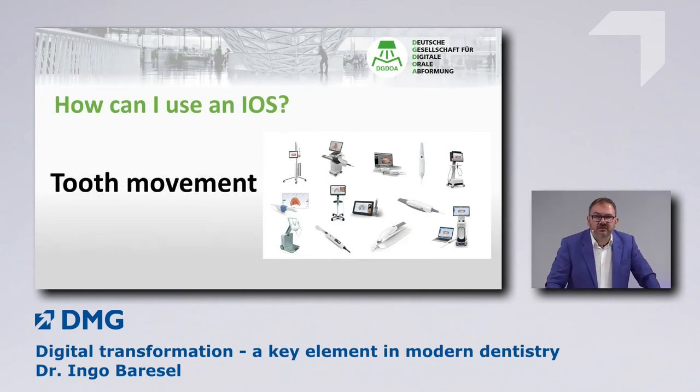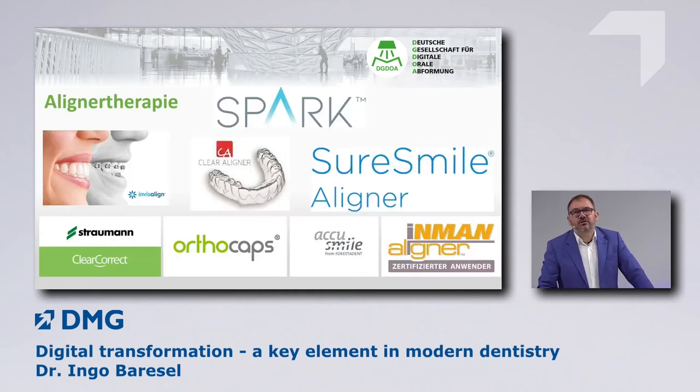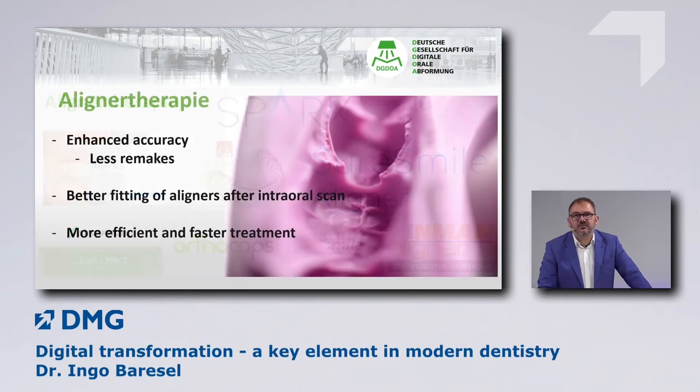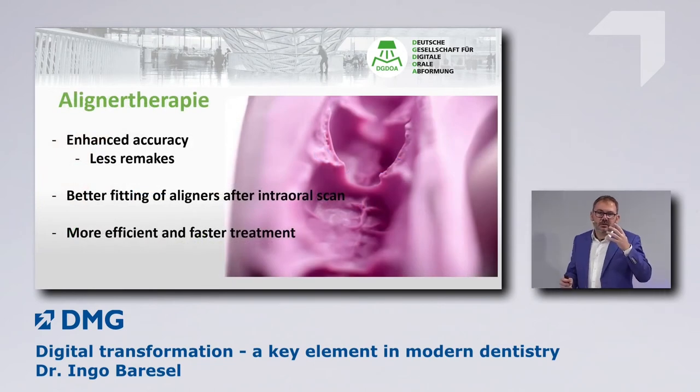But you can use this intraoral scanner even for tooth movement. Tooth movement means orthodontics for sure, but at the moment, aligner therapy is increasing significantly in our offices. People want to have straightened teeth. They want to smile with nice teeth. And this is possible with aligners. So what is the advantage of aligner therapy? You have a better fitting of aligners after an intraoral scan.